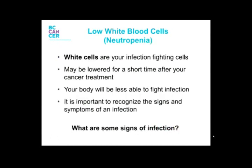So let's break it down some more, starting with the white blood cells. There are several types of white blood cells in our circulation, but the main cells that fight infection are called the neutrophils. White blood cells are affected by some cancer drugs and may be decreased following your treatment. This is called neutropenia. Your neutrophils will begin recovering prior to your next treatment.